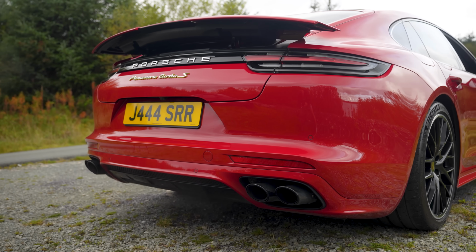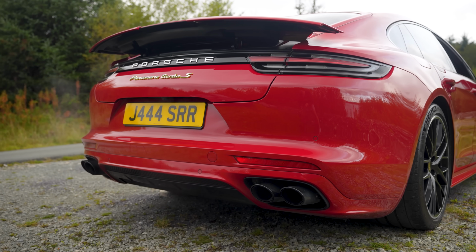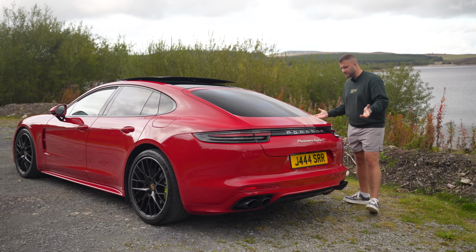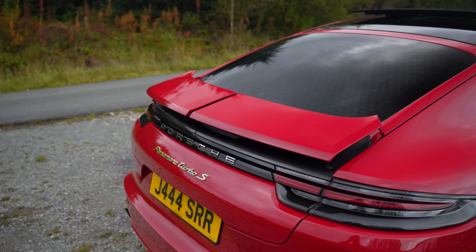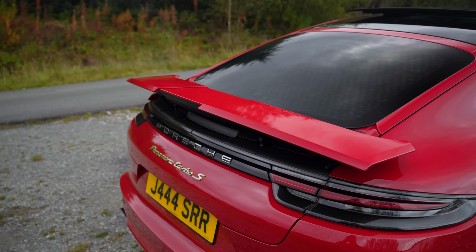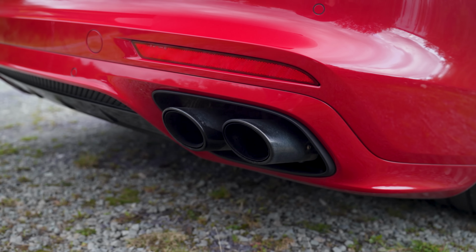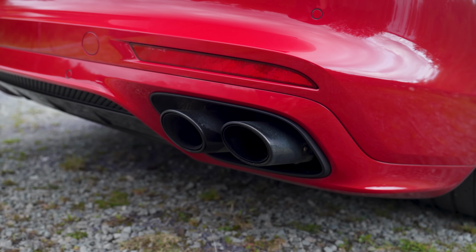But the rear of these Panameras just looks so stealthy. However, this does have a trick up its sleeve. Extend the spoiler, please, James. Look at that. It's like Batman, some more downforce there to help put all this power down. Quad exhaust, Porsche badge, Turbo S, it's beautiful.